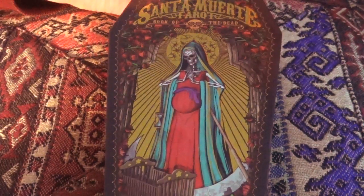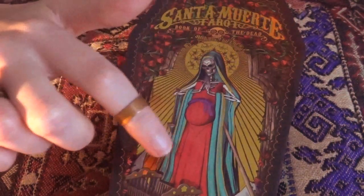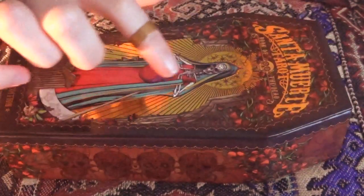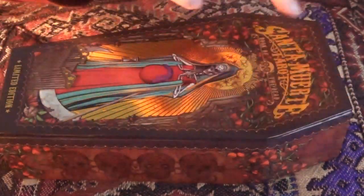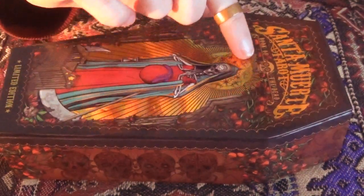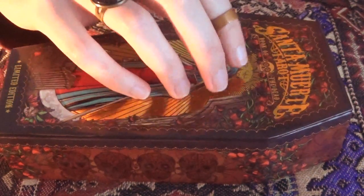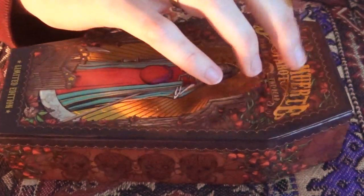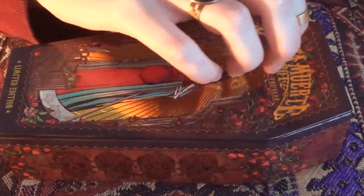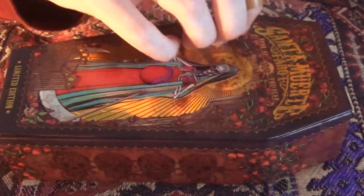It's called the Santa Muerte Tarot, and this is a very, very special deck because, well, first of all, it is an interesting deck in and of itself. The concept is, what is it called in Spanish? It's the Day of the Dead. Dia de los Muertos, maybe. Sorry if I just butchered that.